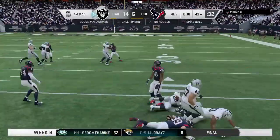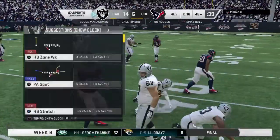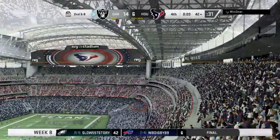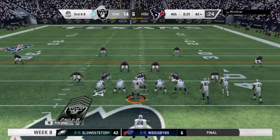Running is Jacobs. Give him a couple on the carry there, 2nd and 8. The last run got a couple. Here's 2nd and 8.